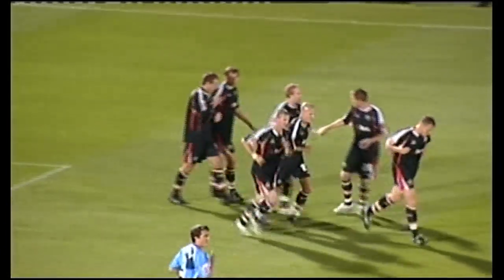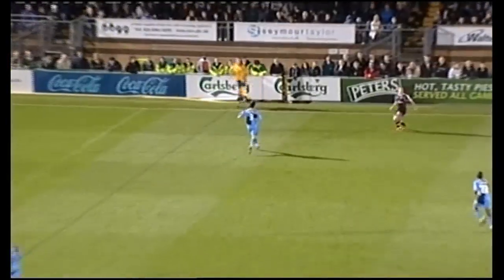Oh my God! We're just being moved here by a steward. We've moved 2 yards to our left-hand side. Sorry, Grant, you were saying.